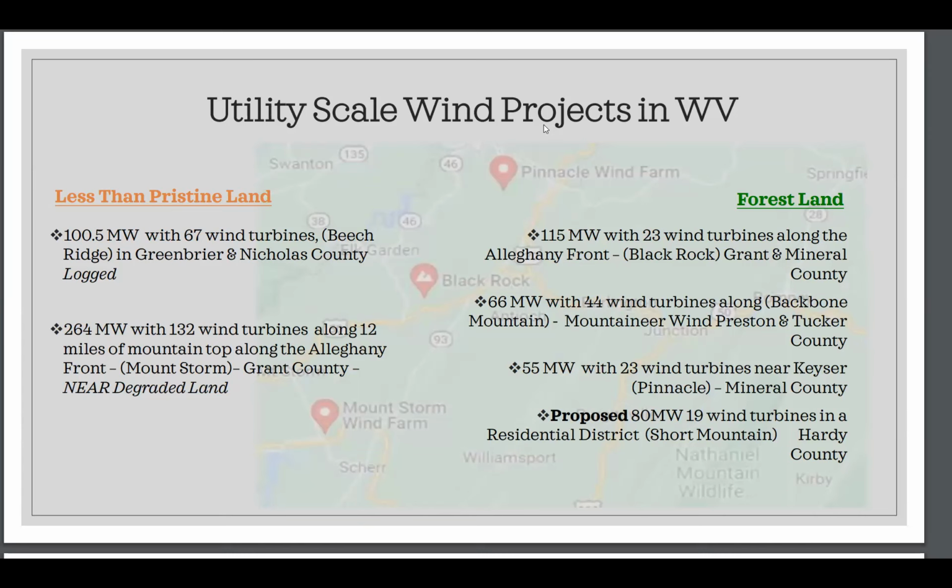There's also the big project that a lot of you have seen if you've driven Corridor H from Hardy County out into Tucker County. That's 132 wind turbines total. You can't see all of those from the corridor, but that runs all along the Allegheny front from Mount Storm. And then there's a couple of others in Grant and Mineral, the Black Rock project. I don't know how much of that was actually on degraded land. Like I said, when those start, they start on the degraded land and then they move along the ridge. So I don't know if those were on mine lands, honestly, or not.